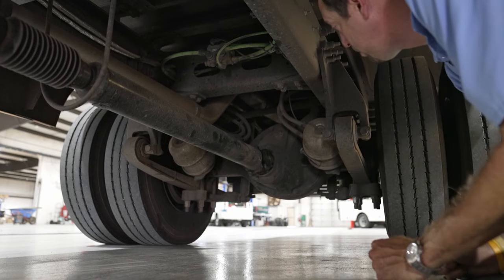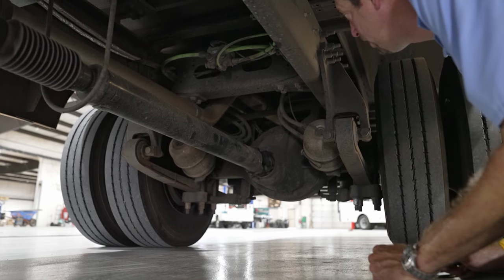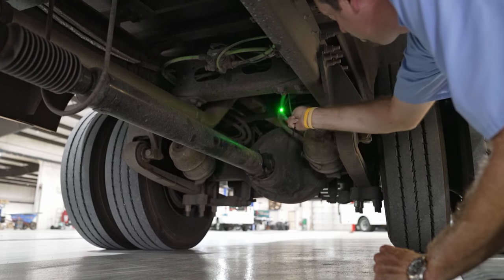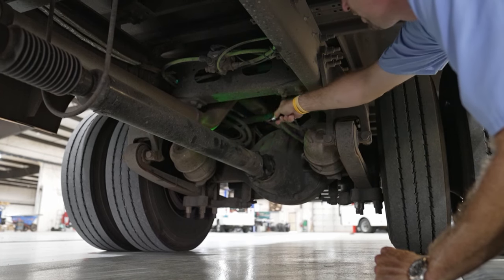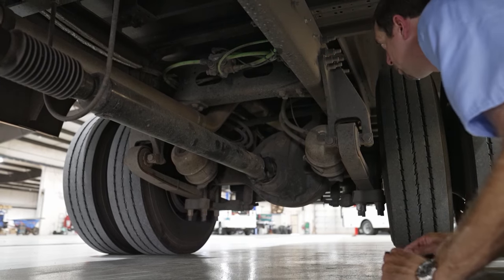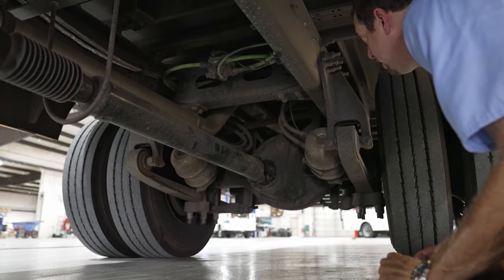I will check my airbags and my shock absorbers behind the wheel. Next, we will move to the air brake system. I'm looking at my air line. My air hoses look good, intact, no damage. I'm looking at my brake chamber. There's no damage. Everything looks secure. Coming out of the brake chamber, I have my push rod and my slack adjuster. Slack adjusters at 90 degrees.